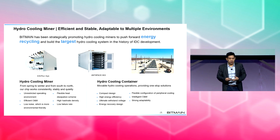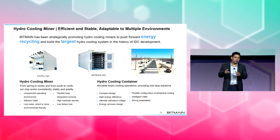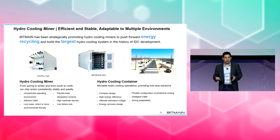Of course, you have a flexible heat dissipation scheme. The great thing about this is that your heat dissipation is greatly improved when you're using hydro cooling, because conventionally when you use air cooling, you have to build out your data center to cool the miners more efficiently, because these operate non-stop. They heat up, like other data centers as well. You always have an air-conditioned room. So I think the great thing about hydro is it makes all of that easier.